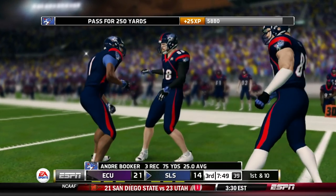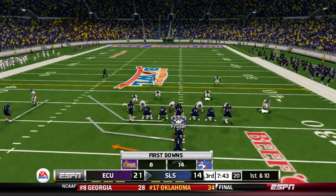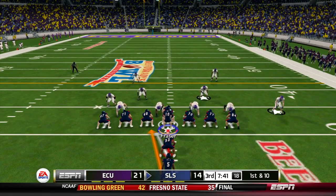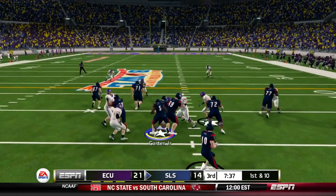This has been a remarkable three-year jump. In season one, he was pretty much a possession receiver, and that's it. Now he can run after the catch. So first and 10 this time at about the 32.